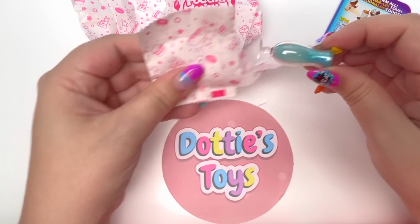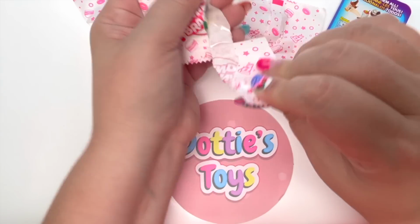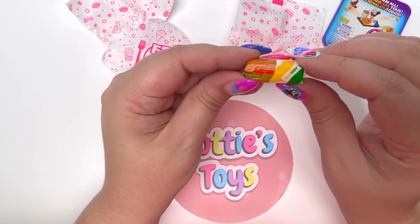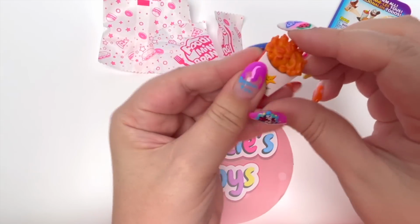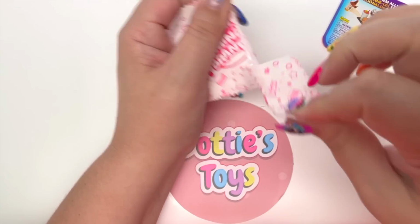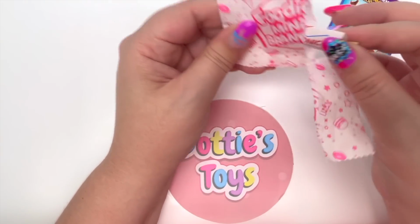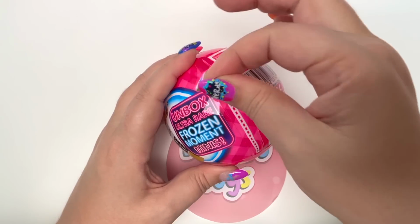Whoop, we have another one of the Hard Rock Cafe drinks. Is it another tuna sandwich? It's another tuna sandwich. How funny. We have some more of the curly fries. And our very last one is awfully small. And inside we have a corn dog. Another corn dog. All right, you guys, let's go to the last ball.